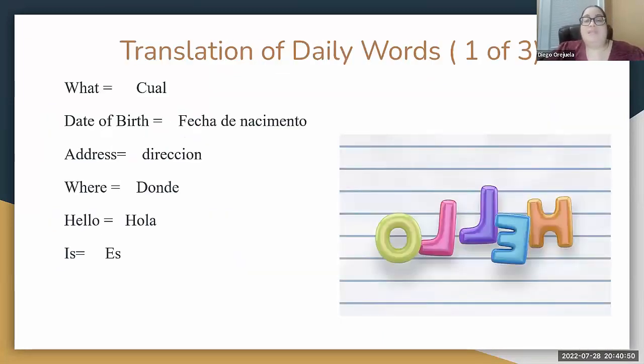We have translation of daily words. The first word is what, and in Spanish, it's cuál. The next word is date of birth, which is fecha de nacimiento. The third is address, and that is dirección. The fourth one is where: ¿dónde? The next one is hello, that's hola. Everyone has to know that one. And the last word is, which is es.